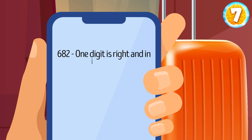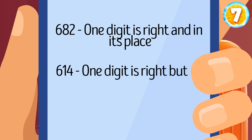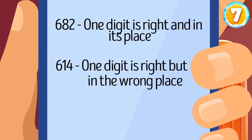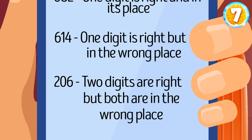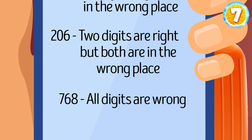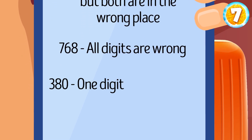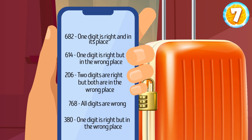682. 1 digit is right and in its place. 614. 1 digit is right but in the wrong place. 206. 2 digits are right but both are in the wrong place. 768. All digits are wrong. 380. 1 digit is right but in the wrong place. What's the 3-digit code?